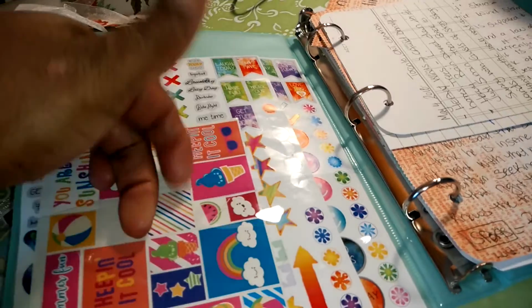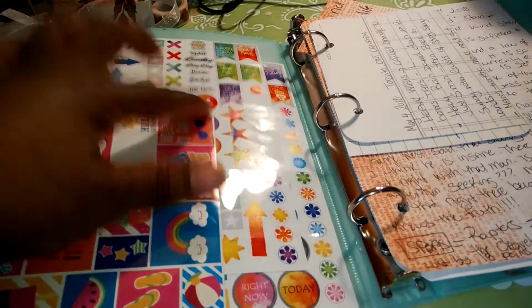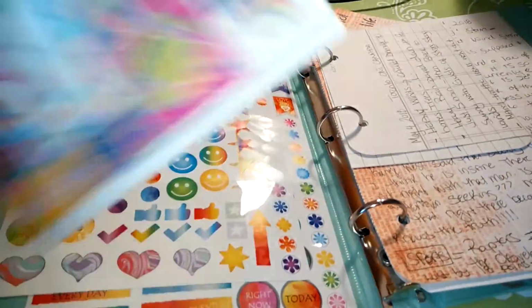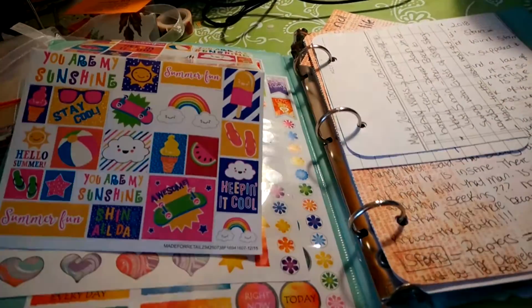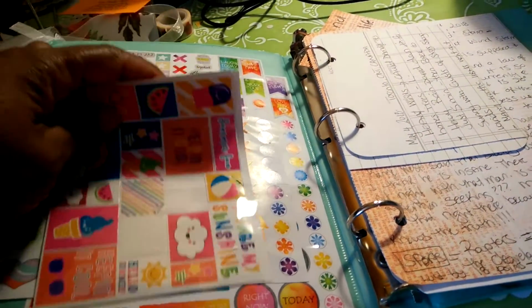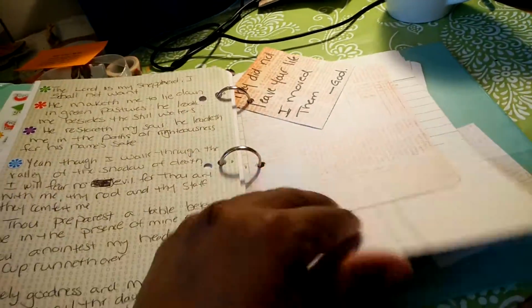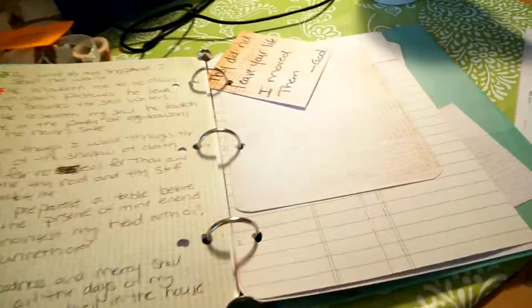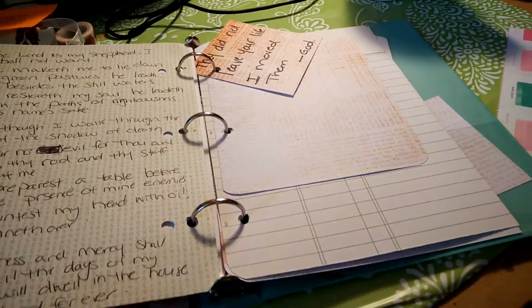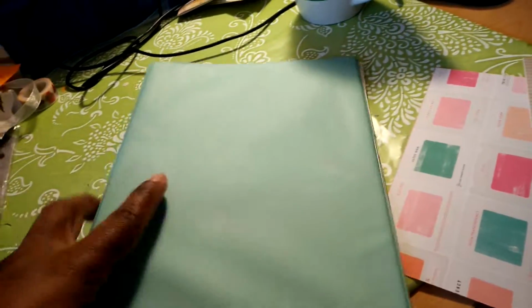I like that this has pockets here, so I'm just using these stickers that I got from the Dollar Tree. These stickers were gifted by Callie, and sorry about that. And so I found them and I put them here. So I'm gonna probably add more to it. Same with the washi tape. I took out a pack of washi tape, the strips. And I thought I could use that. I might put that in there. So yeah, that's what I've been doing. That was Friday and Saturday.